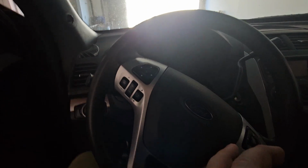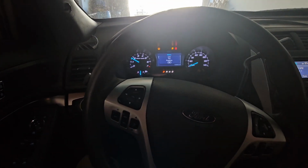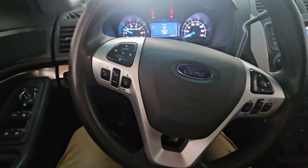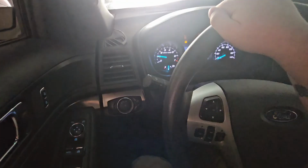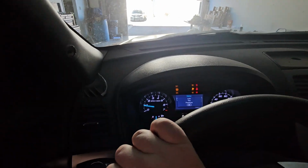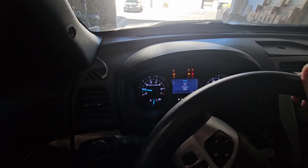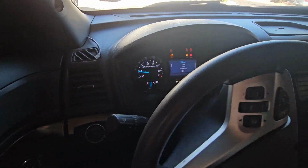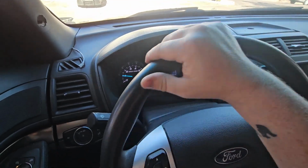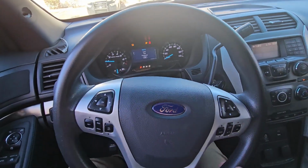All right, now we are sitting inside this 2013 Explorer Police Interceptor Utility. Look at that, it starts right up. It's been sitting for a while and it starts right up. I do have low tire pressure because three of the tires are totally flat. We are going to have to be kind of careful on the way out of the garage. You may notice me rocking from side to side, because those tires are absolutely totally flat, like not even almost flat, they're all the way flat. But other than those tires, that's it.